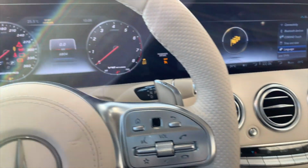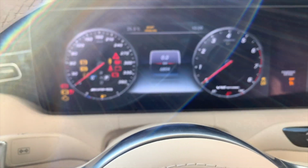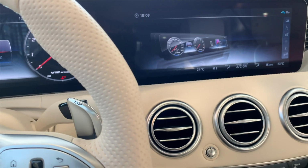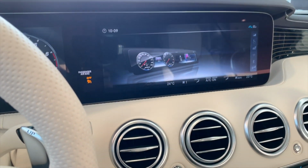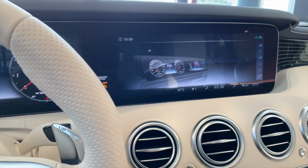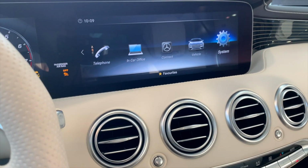Alright guys, so this particular car has a low car battery, because probably every customer is playing with the infotainment system. So a full review of this you can find in my S63 video, which I'm going to link down below. But yeah, let's take a look shortly.